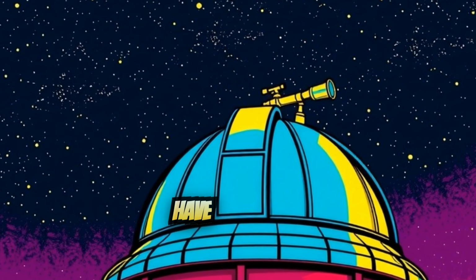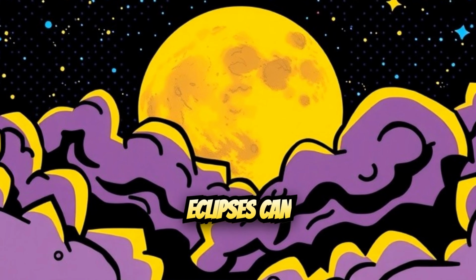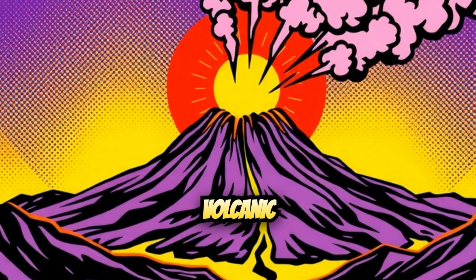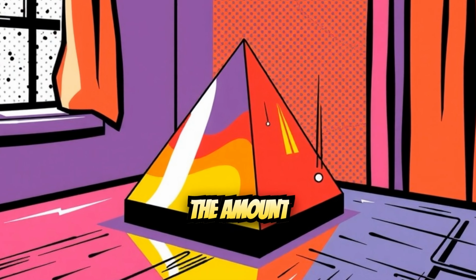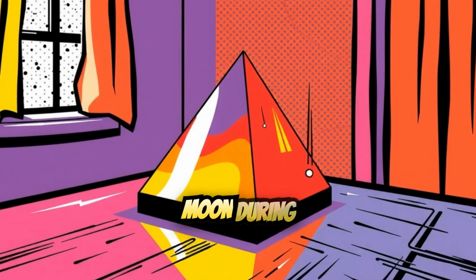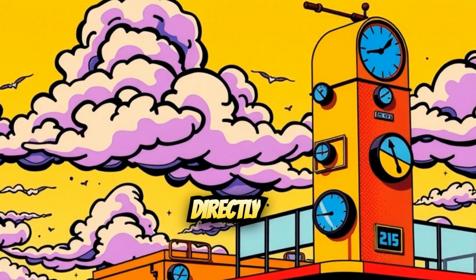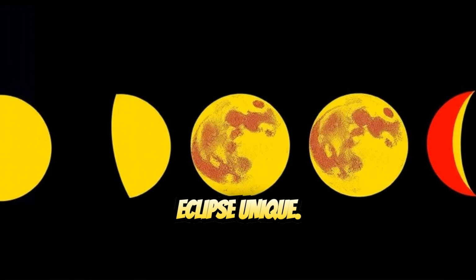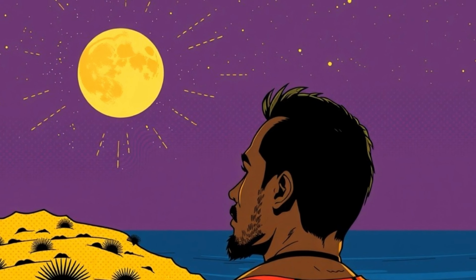Modern observations have confirmed that particularly dark lunar eclipses can still occur when significant amounts of dust or volcanic material are present in Earth's atmosphere. The amount of refracted light reaching the moon during an eclipse, and thus its brightness and color, depends directly on atmospheric conditions, making each eclipse unique. Our enduring fascination with the moon.